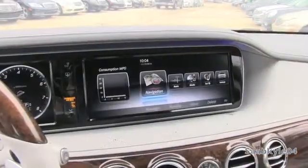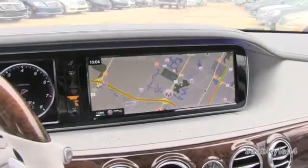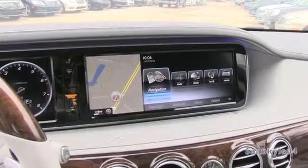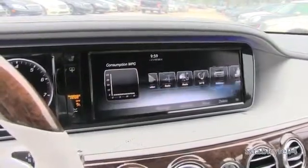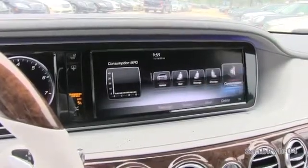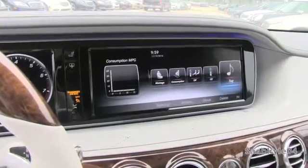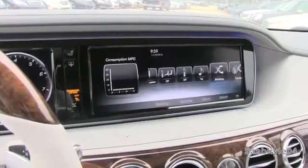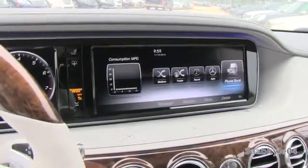So now let's take an in-depth look at the command system, which for 2015 features some improved graphics, menus, features, and functionality. The overall way it works doesn't really differ from 2014, so for demonstration purposes I'm going to be using a combination of clips from this 2015 S600 and a 2014 S63 to help compare and contrast and highlight some of the features.